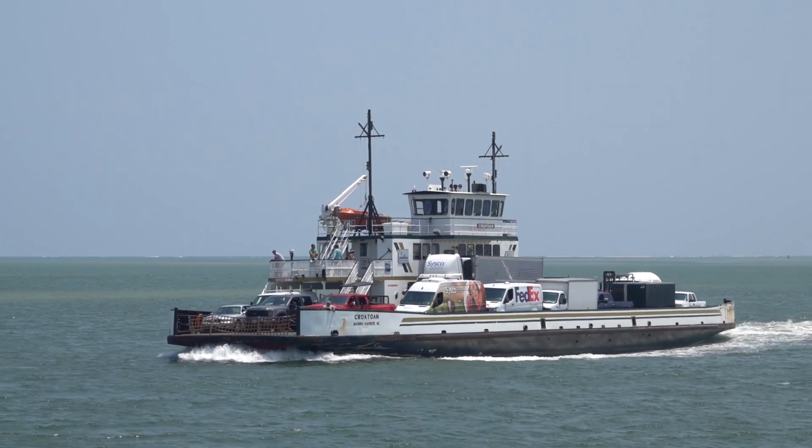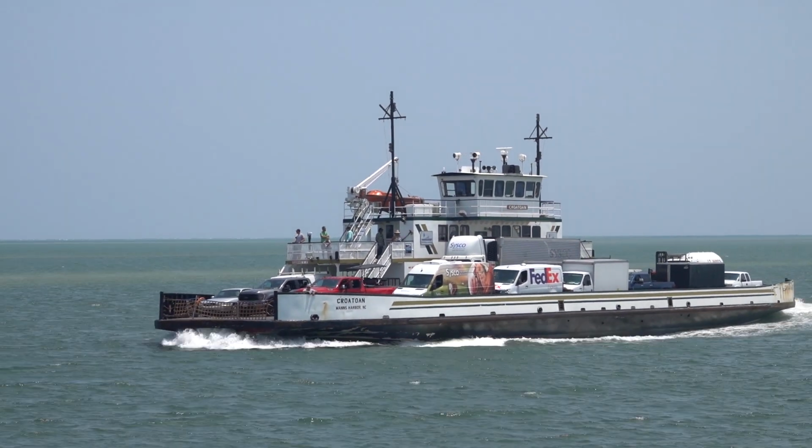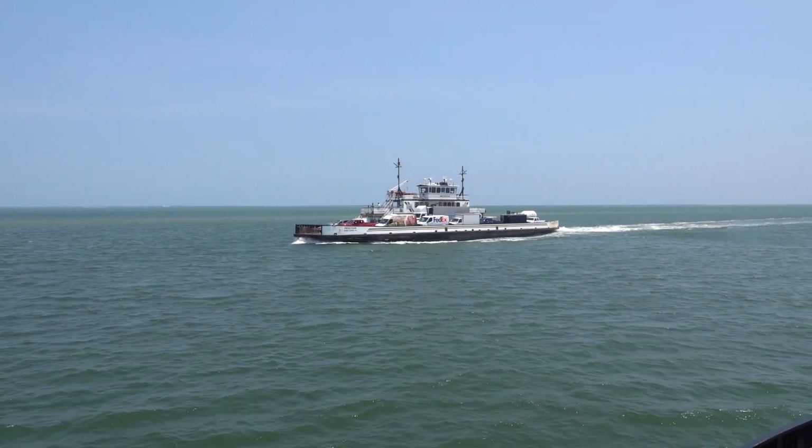And we get another view here of another passing ferry, which is always fun. You can wave to the different people on the boat, which is fun. And every now and then the captains will give a little toot of their horns at each other, which is neat.